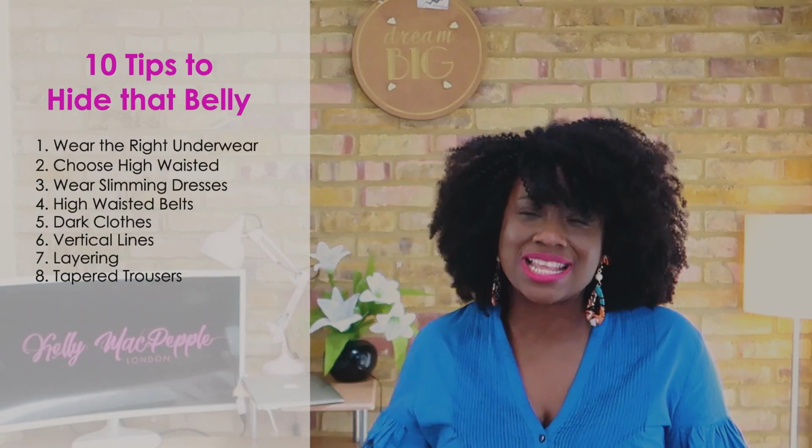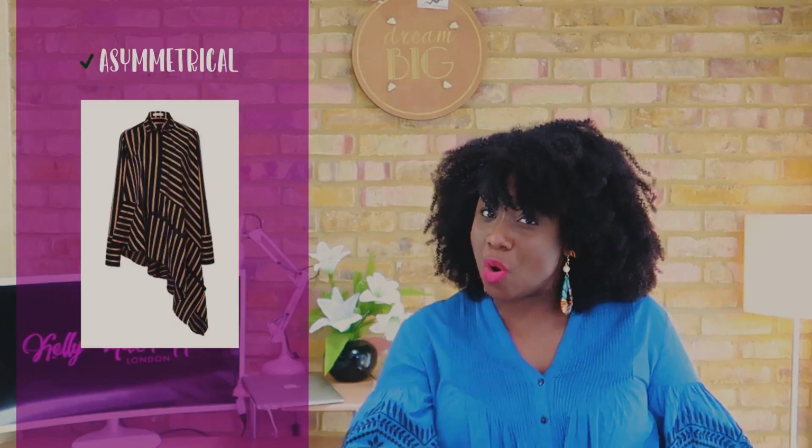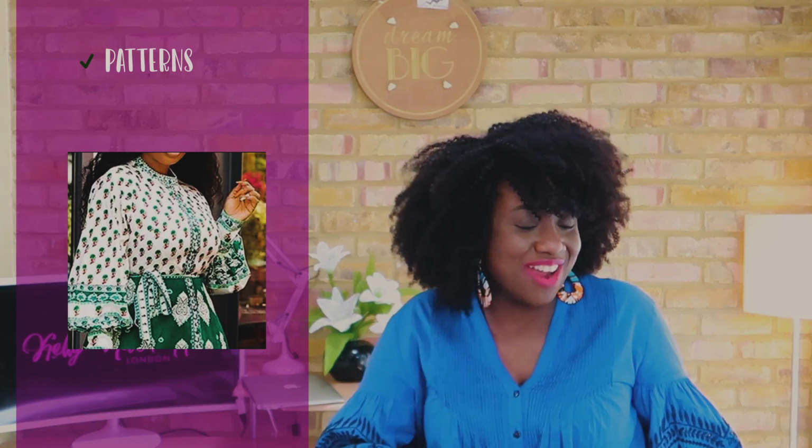Now, when it comes to trousers, I always go for trousers that have more of a tapered look. I also find out that wearing tights or skinny trousers, they always give you a nice tummy controlling look. Now, one thing we can do is wear flattering tops. I've already mentioned wearing things like a wrap blouse or a peplum shirt. When you're thinking of flattering blouses or flattering shirts, wear things that are more asymmetrical, wear things that have patterns because they will help to take the attention off the belly area, and wear shirts that are not long and stop right at the hip because it just tends to give you a boxy look, and that's not the look that we're going for.